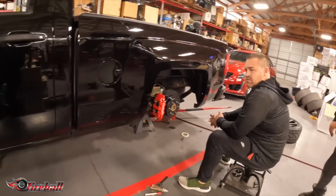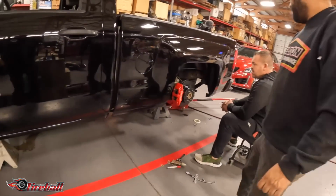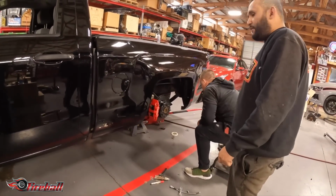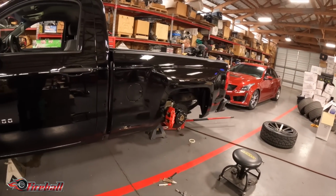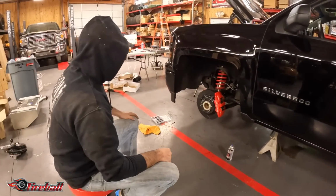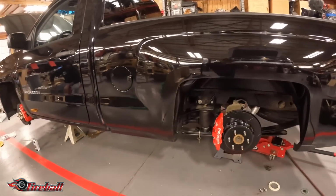Ricky's probably gonna be trying to tow my gooseneck with this now. Put a goose in it. Just gonna slop on the other side. No, I got the airbags. I think we'll be perfect. I know we got those airbags in the right spot, so that should be fine. Put some air in the bags and hook the goose on. Let's roll.